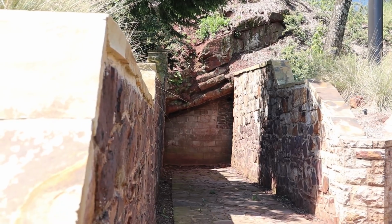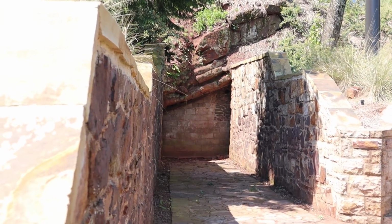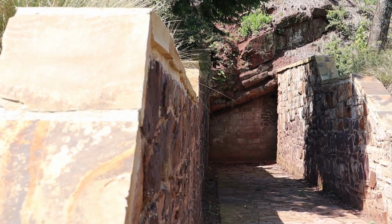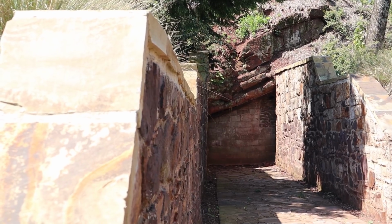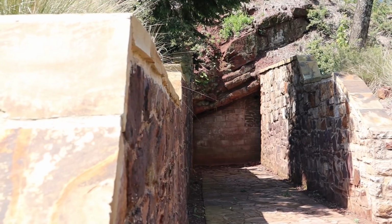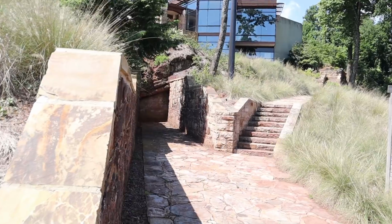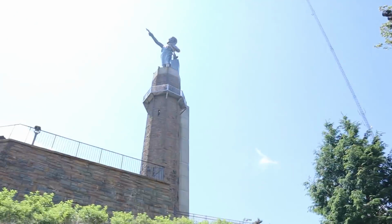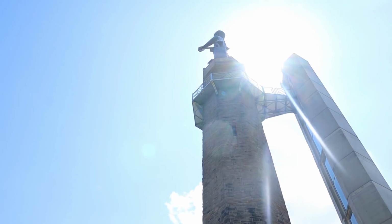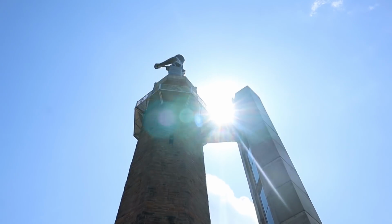This was an iron ore mine, one of 100 that was here on Red Mountain, that was in service between 1860 and 1960. The iron ore was extracted from this mine and loaded directly onto a railroad. But that's it. That's an entrance to a mine, directly below that Vulcan. We're gonna actually go up to the very top of the largest cast iron statue in the world first.